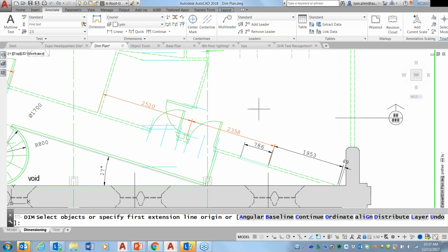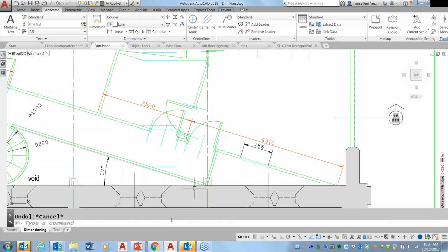And then while I'm at it, oh, one other thing I should tell you. I'm in this big, huge dim mode, all right? Big, huge dim mode. If I do an undo here, it will only undo the last dimension. I'm going to do an escape to get out of dim. You can do an escape or an extra enter will get you out. And now I'm at the command line.